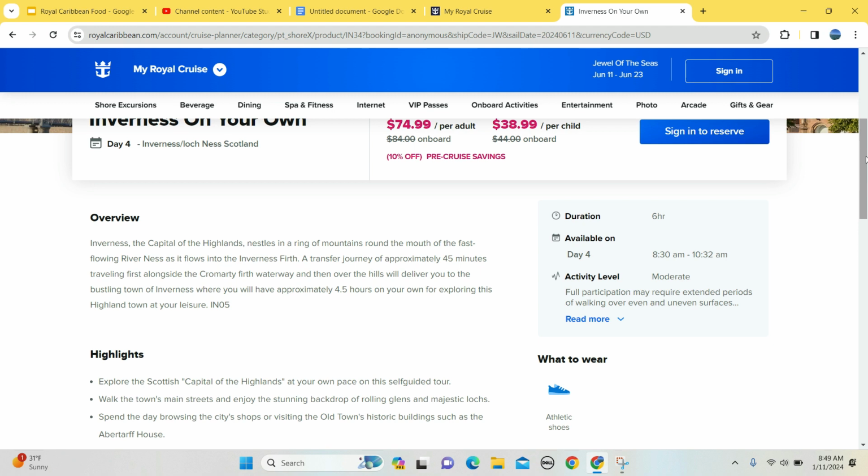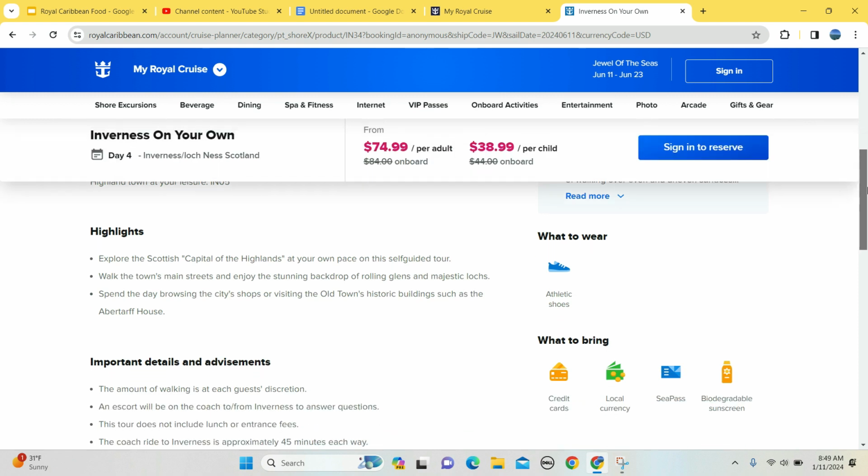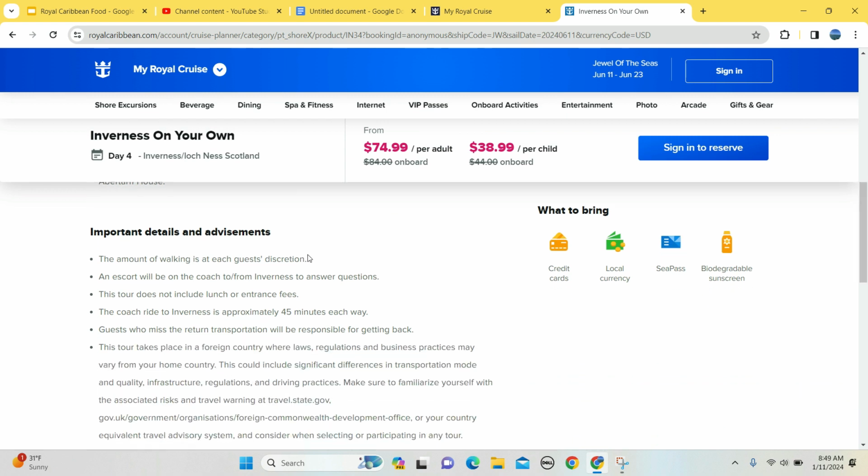You have 4.5 hours to explore on your own. You can explore the highlands on your own. You want to go look at this, you want to go look at that. You choose. And I like it because it even goes so far as to say, listen, if you have mobility concerns, the amount of walking is at your discretion.